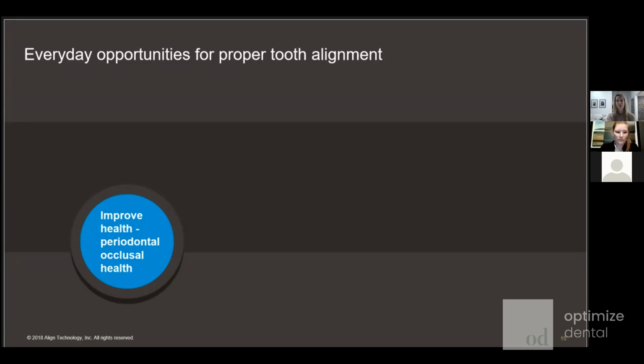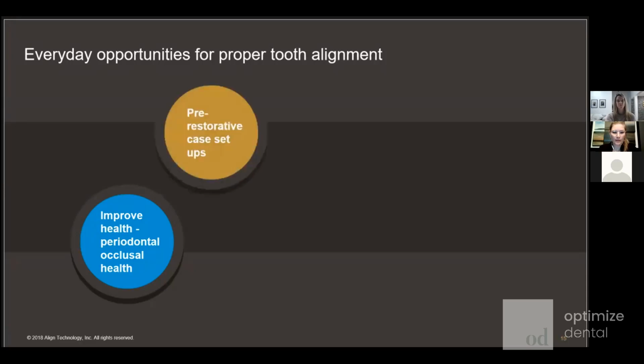Anyone who's worked in a perio clinic can definitely attest that malocclusion can contribute to issues going on in the dentition. Okay, pre-restorative case setup. I love this one. Maybe because I'm a bit of a nerd and I sold composite and bond for various different companies over the last 7 years. I worked with Kavo Kerr and Voco and Dentsply.